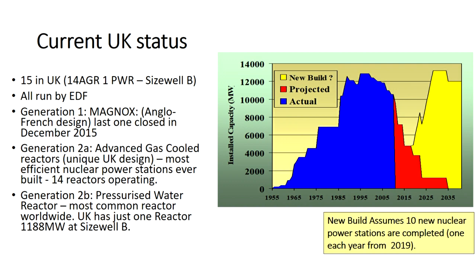So, in the second generation, we have advanced gas cooled reactors. These are unique to the UK. These are the most efficient nuclear power stations ever built, and 14 reactors are operating. Generation 2B is the pressurized water reactor, the most common reactor worldwide. The UK has one reactor of that.